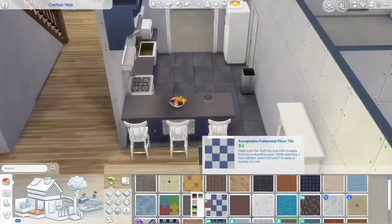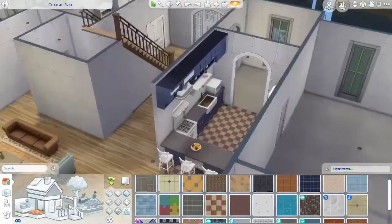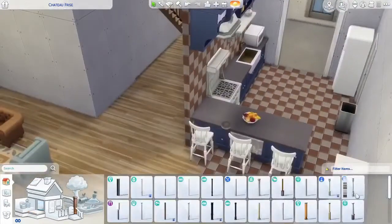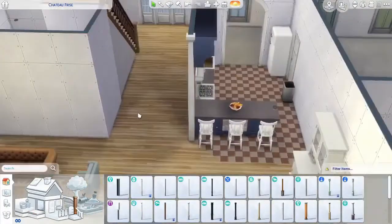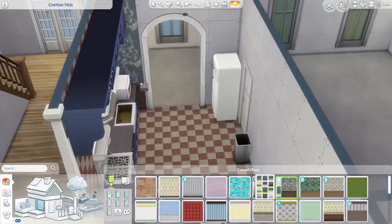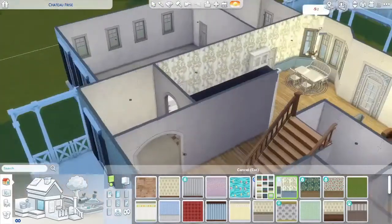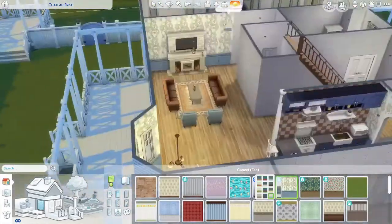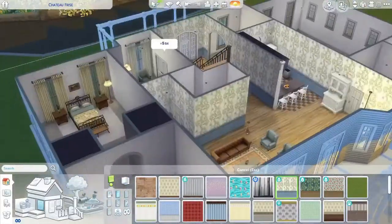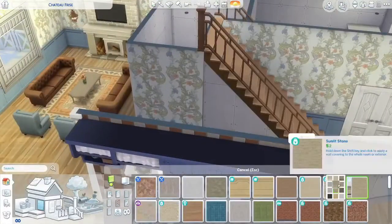Oh, and finally I'm putting in some flooring. I know it looks so naked before adding that stuff, but I struggled a bit with the kitchen tiles, but ultimately I'm kind of obsessed with these vintagey, colorful, checkerboard pattern tiles. I kind of love that. And I think it contrasted so lovely with the light blue and the navy. So really just happy with how that turned out.